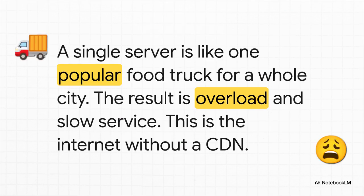Okay, think of it like this. Imagine one super popular food truck trying to serve an entire city. What happens? The lines get crazy long, the kitchen is totally overwhelmed, and pretty soon the whole operation just grinds to a halt. That is exactly what happens to a website server when there's a huge spike in traffic.